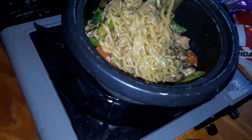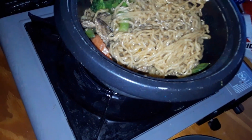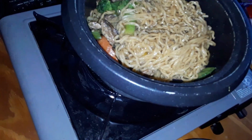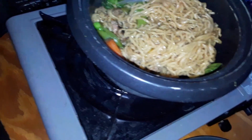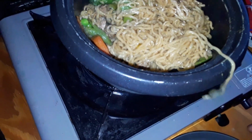Actually, it's already turned down. I guess I can just let it kind of heat up and thoroughly cook the pork. Seal in the heat and just let it cook. Surprisingly, I didn't have to pour out any of the water.